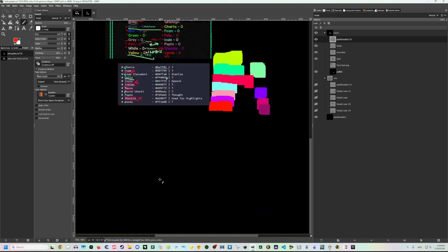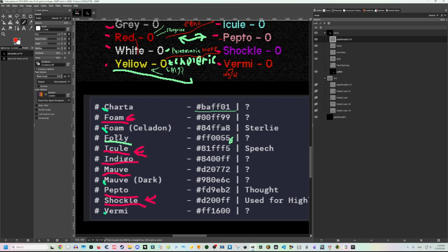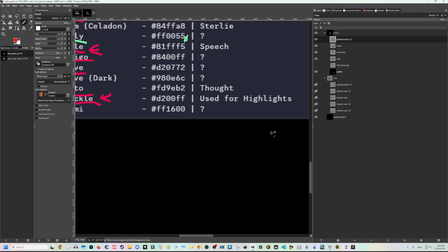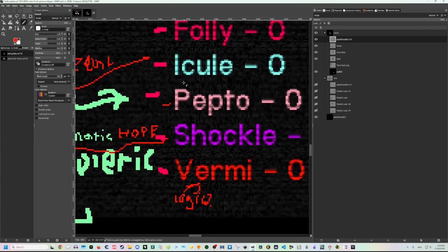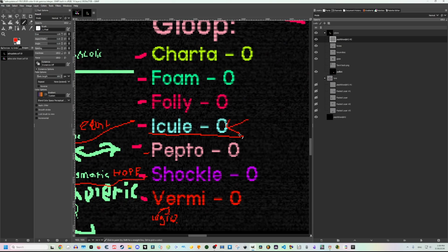Then I want to move on to trying to fill in these blanks as best I can. With Charta, Seafoam, Folly, IQ, all of these seem to have specific meanings, but we aren't told what they are. Really more so, this tells us where the colors appear and not necessarily what their meanings are. I'm also assuming that all of these colors have meanings. They might just exist for narrative purposes. Honestly, I feel like the fact that the color used for speech is also used and named in-game as a gloop implies that being used for speech does not preclude it from having other narrative meanings. And also, therefore, that probably the fact that it is used for speech pushes further and describes what it means narratively and thematically and symbolically.